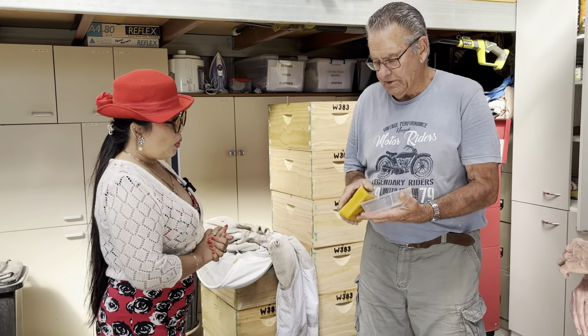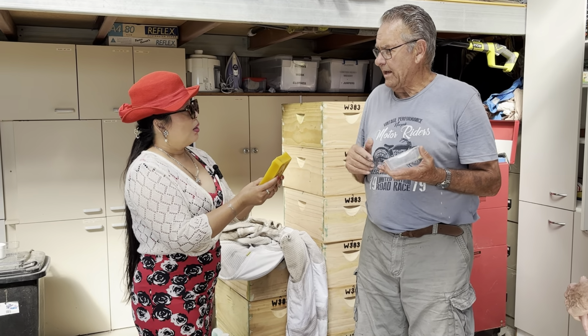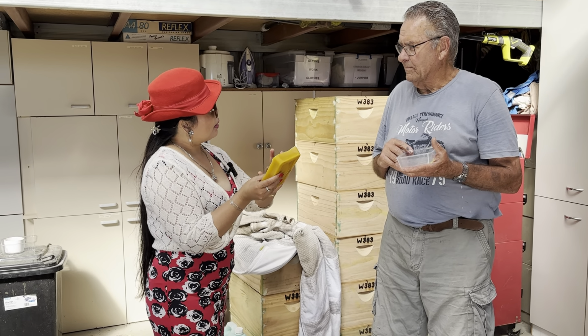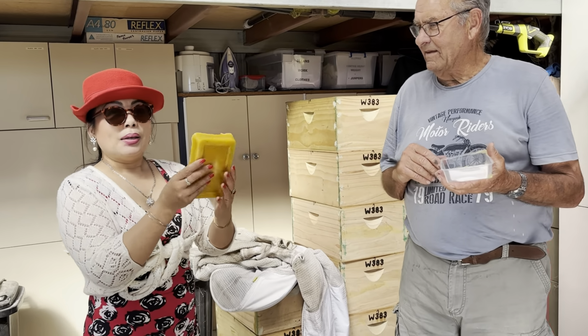That there is pure beeswax. Wow. We've had that melted down. Look like a candle, isn't it? They make a candle from here, isn't it? Oh, yeah, make candles out of that.